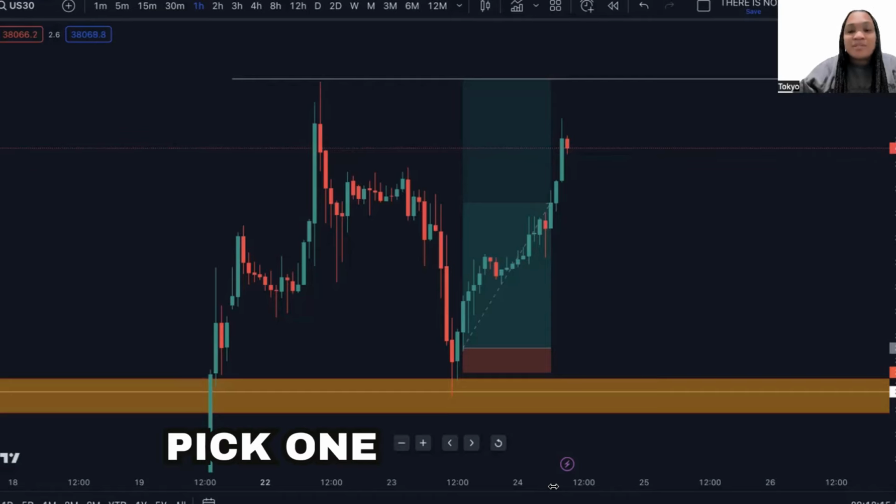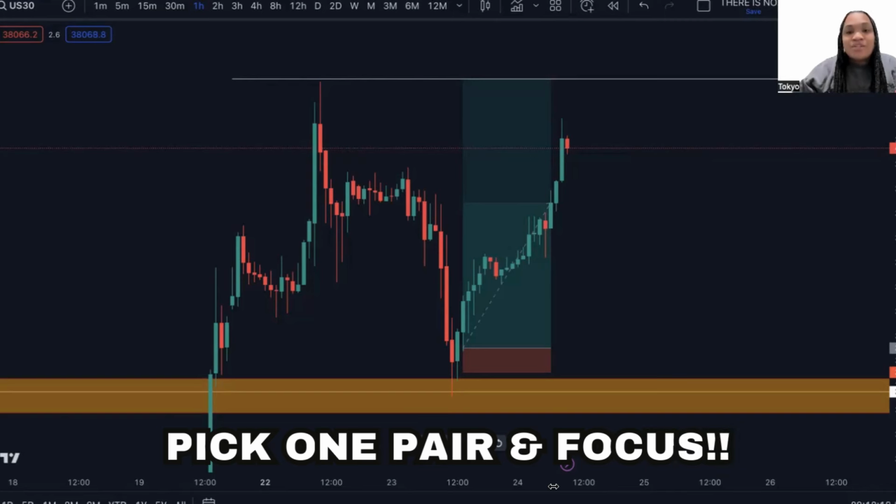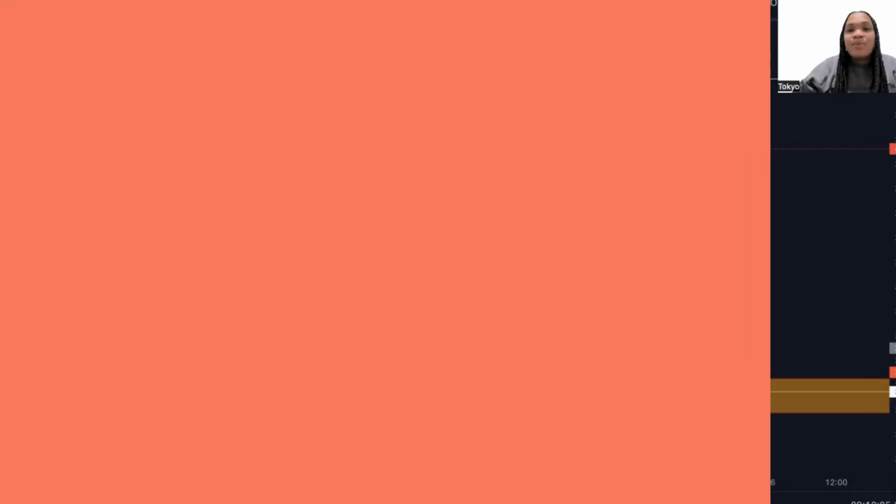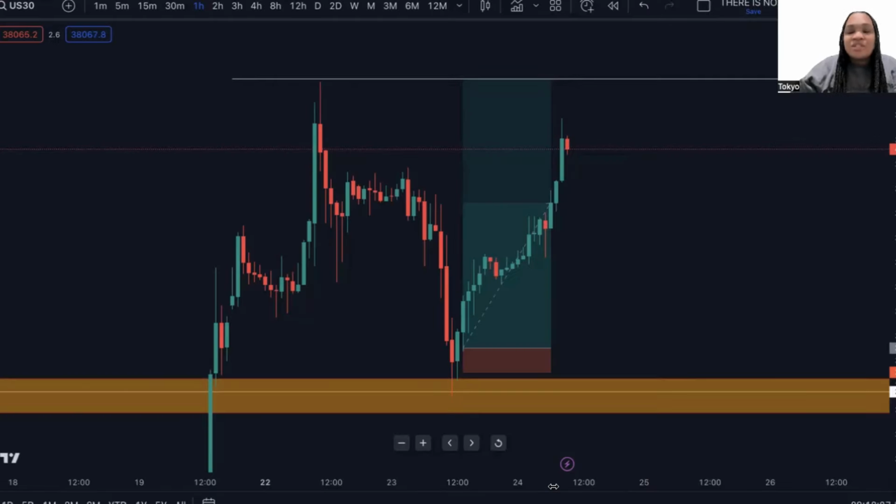A pair has a lot of responsibility. You have to watch the news that's attached to it. You also have to make sure that when your pair is moving around, you're available to take a trade. Like, I wouldn't trade US30 during the Asia session, but if that's the time that you're available, then you may want to look for a pair that moves around during that session. I'm available to trade the New York session, so this is another reason for focusing on this pair.